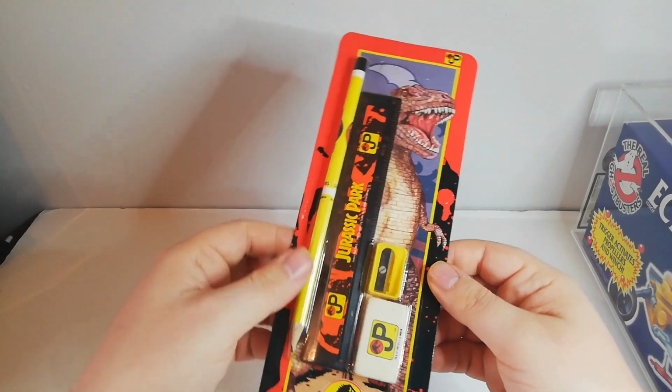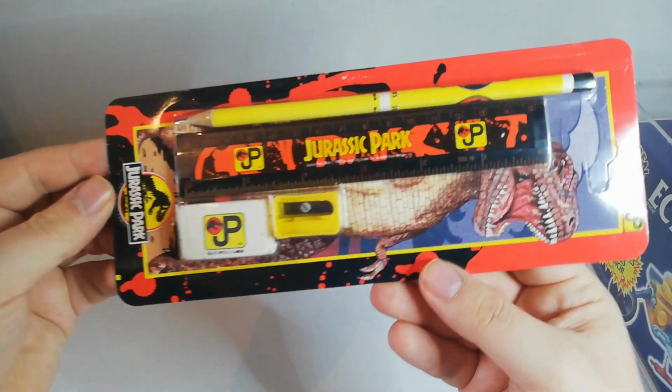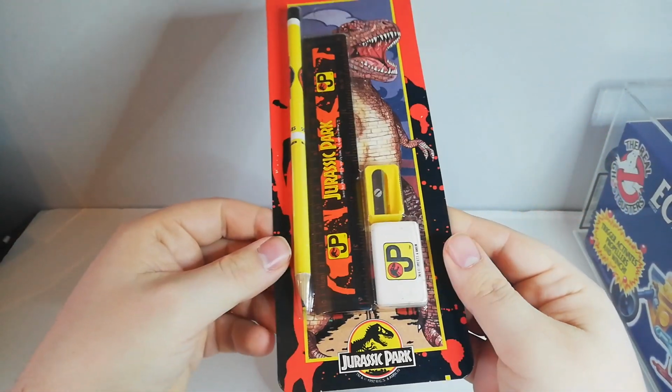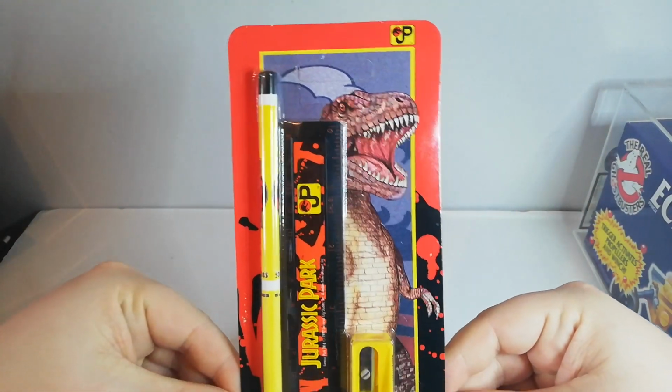So next up, I got this from a guy on Facebook. He has some Jurassic Park stuff for sale, and I don't try and collect every single Jurassic Park item because I'm just trying to put the figures together. But this is really cool. It's a Jurassic Park pencil case, pencil set, stationery set. I had this as a kid.